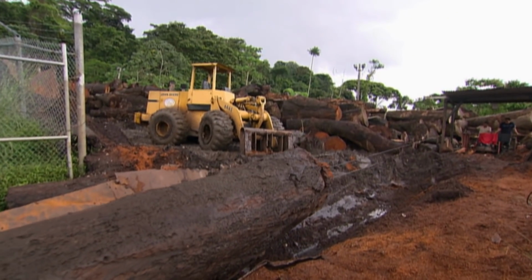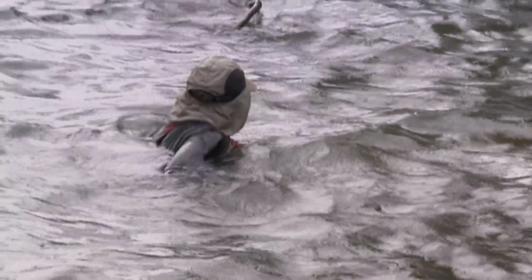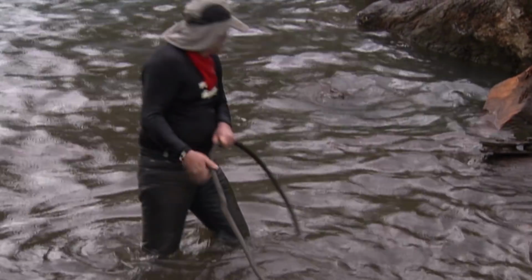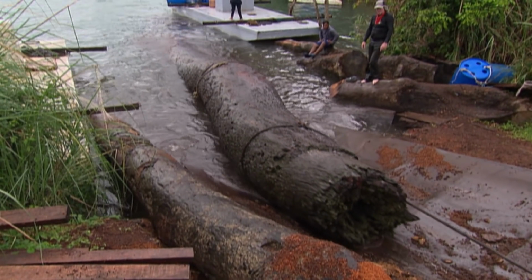A couple of tree trunks which have arrived are still underwater. That means they have to dive into the water in order to attach the steel cable. Only in exceptional cases can they determine at this moment exactly what kind of tree it is. That's why this wood isn't suitable for large-scale production, where you need to be able to plan and preferably have uniform wood.